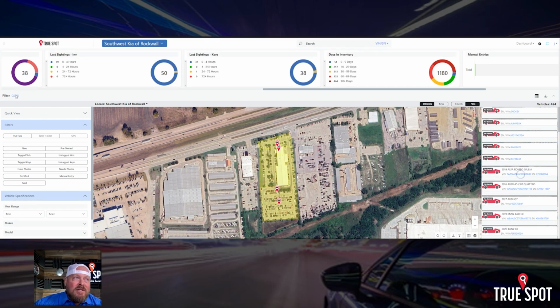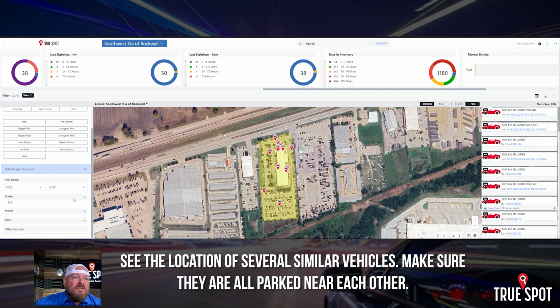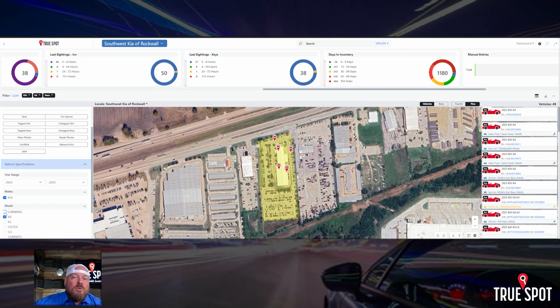Now, in the same instance, your inventory manager can use this tool. If they want to search out a certain type of vehicle, I'm looking for all of my 2025 and let's say Kia specifically, and then we could pick a model, right? Maybe it's the Carnivals, right? Show me where those are. Or maybe it's the K4s, right? I want to see where every K4 is.